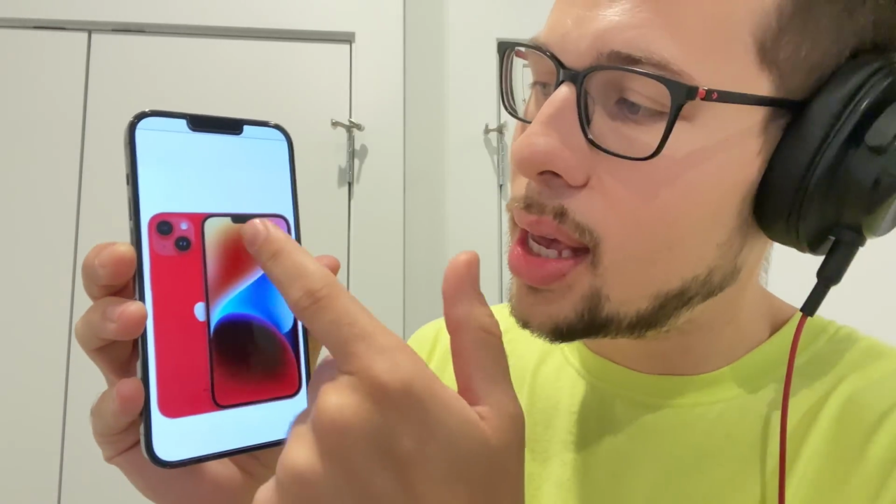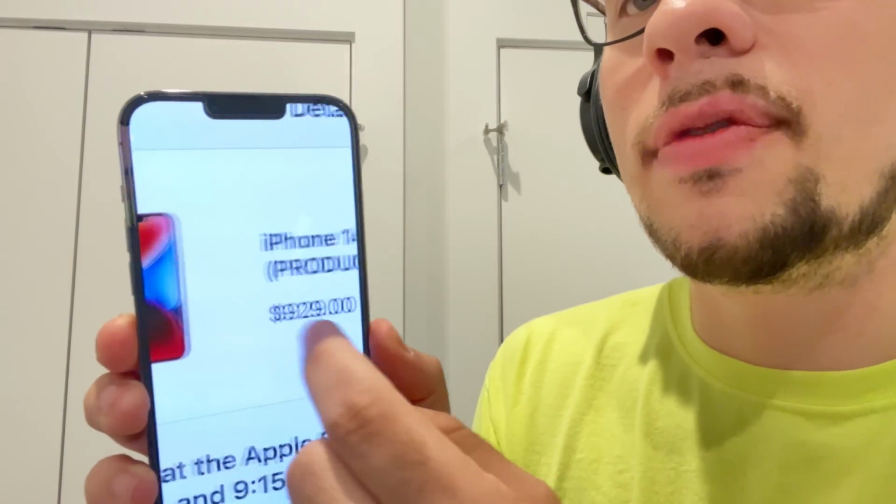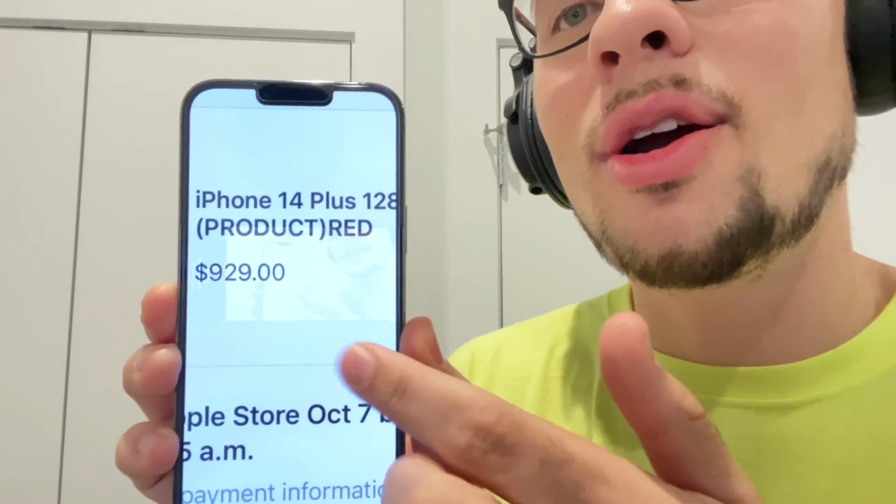Although this one doesn't have the Dynamic Island, it still does have the notch on board. Pretty excited to try this one out. I think it's going to be nice because it's a lot lighter than the iPhone 13 Pro Max, 14 Pro Max, and stuff like that. Did go again with the 128 gig, but of course, I'm not going to pay Apple another $200-300 just for a little bit more storage when I could just offload it onto an SSD or something like that.